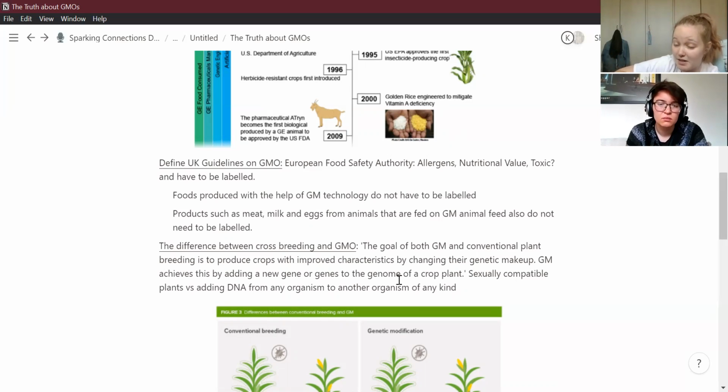The nutritional value is taken into account. Is it actually adding anything to people's diets and people's ways of life, or is it just you just modified a crop and now you want to sell it? And also, most importantly, is it toxic? Do you want people to eat it?